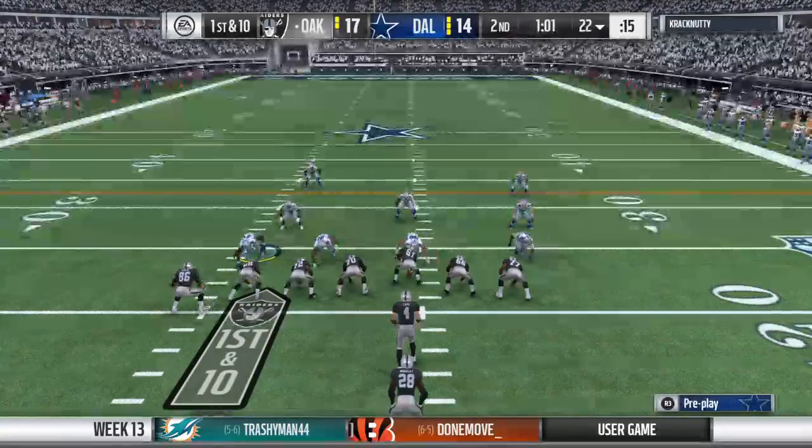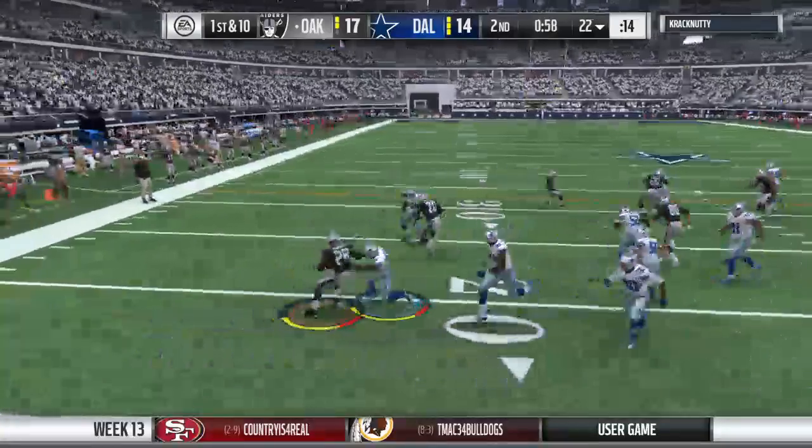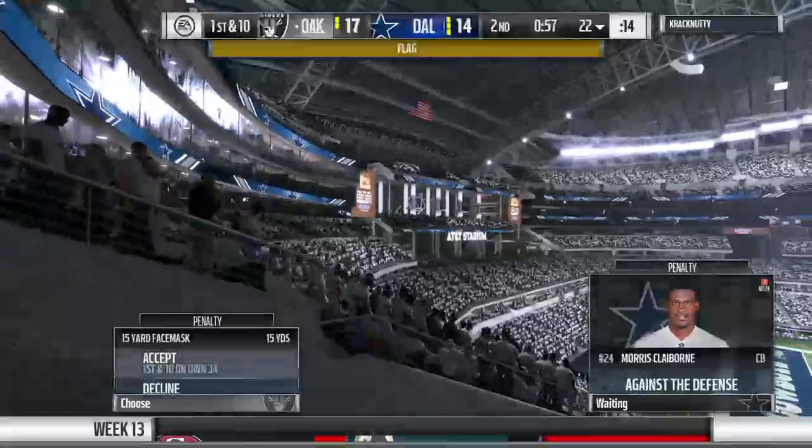I think pressure is always the first way to go. You love pressure. I love it. We'll see if they dial it up this drive. And he will lose yardage on the play. Back at his own 19-yard line.